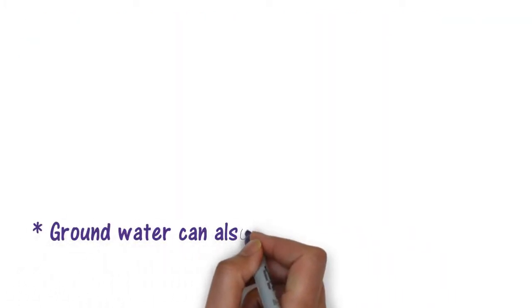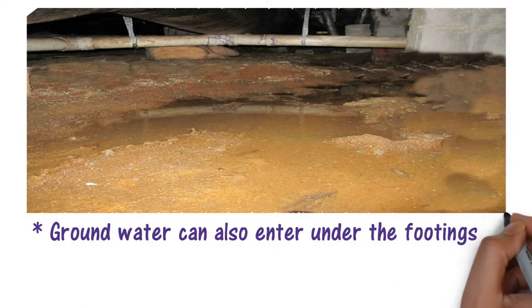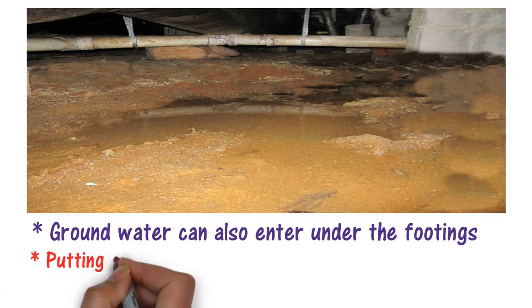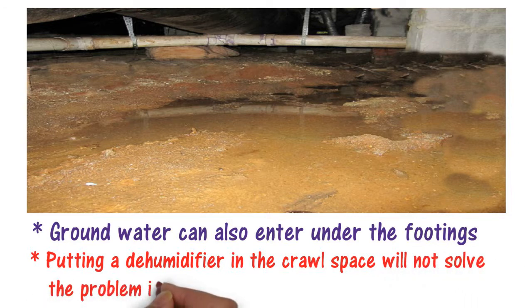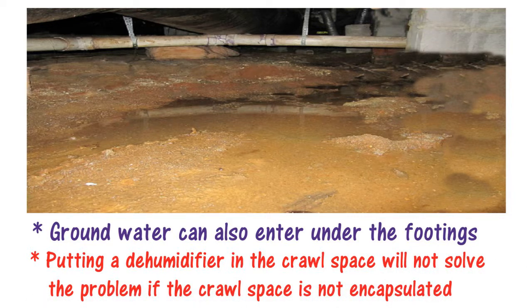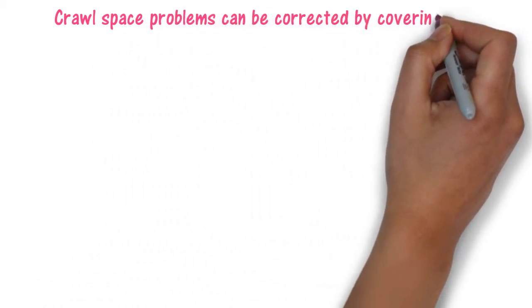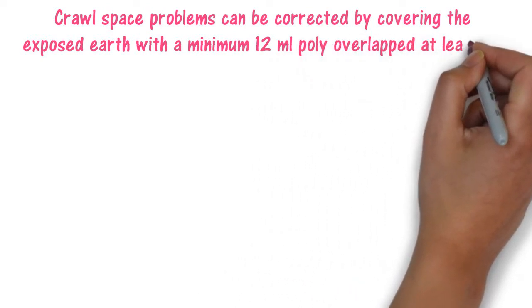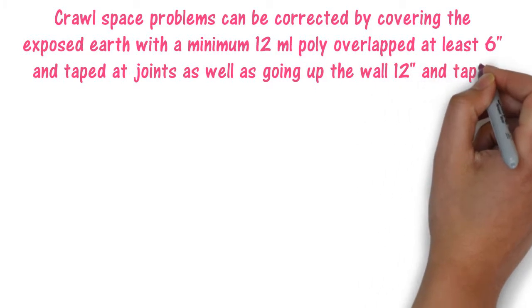Groundwater can also enter under the footings, between the footings and the walls, through the block walls, and also through cracks in concrete poured foundations. Putting a dehumidifier in the crawl space will not solve the problem if the crawl space is not encapsulated. Crawl space problems can be corrected by covering the exposed earth with a minimum 12 mil poly, overlapped at least 6 inches and taped at joints, as well as going up the wall 12 inches and taping.